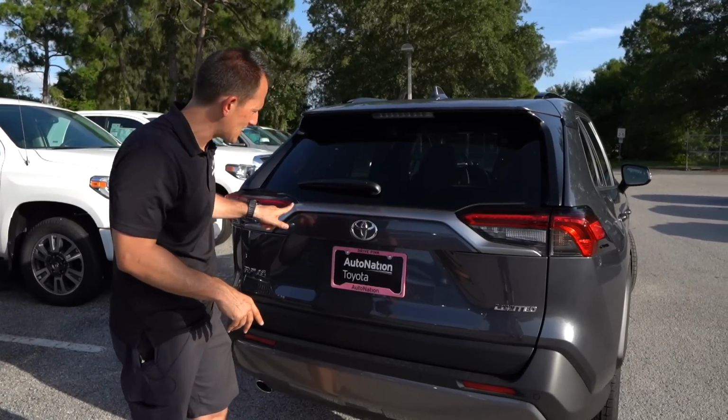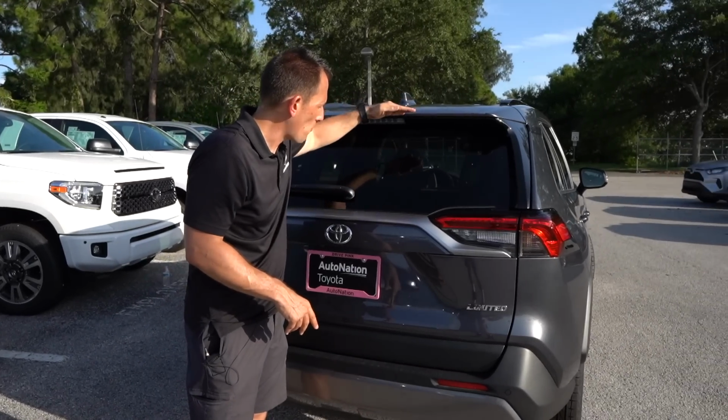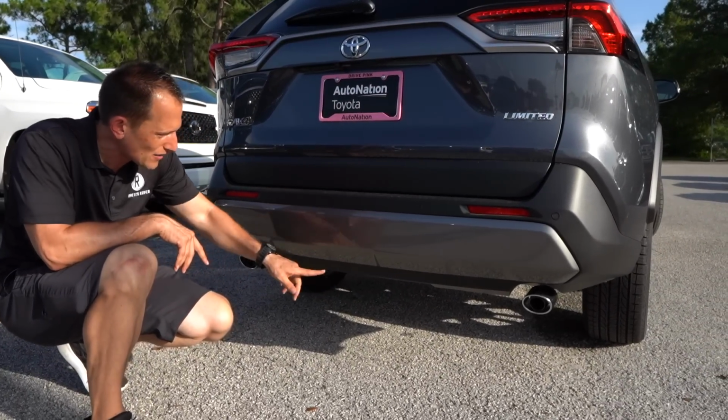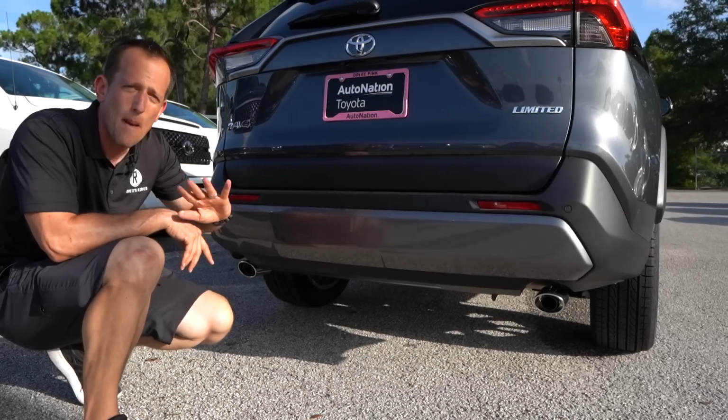I like this nice silver trim, great LED taillights. You have a nice roof spoiler that comes off the back. And then as we drop down, you got more of that flat black, that silver gray color. And then on the Limited, you get twin exhaust, which I think fits it perfectly.